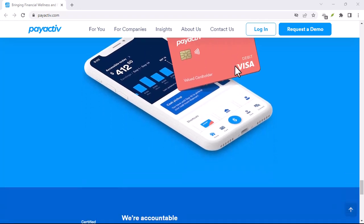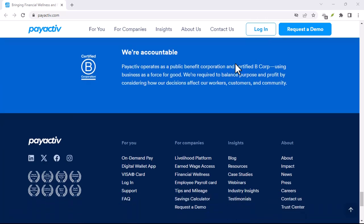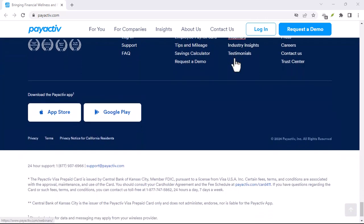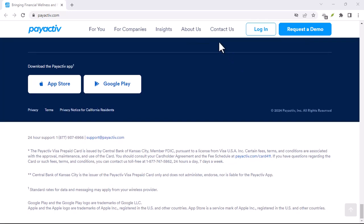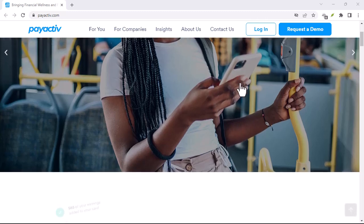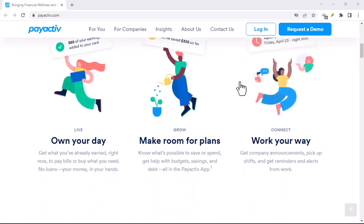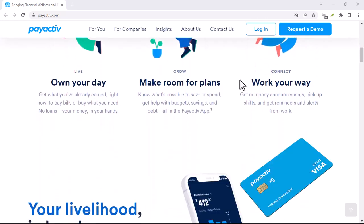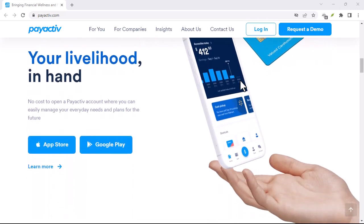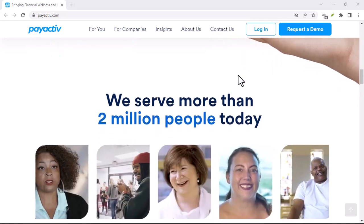Here's a quick recap. You can potentially access your Payactiv funds up to 3 times per pay period, but the total amount you can transfer is capped and depends on your employer's settings and whether you have direct deposit set up. There's another factor to consider, transaction fees. Payactiv itself charges a flat fee of $5 for each transfer you initiate. So, if you max out those 3 transfers in a pay period, you'll be looking at $15 in fees. It's definitely something to keep in mind when deciding how often to access your funds.